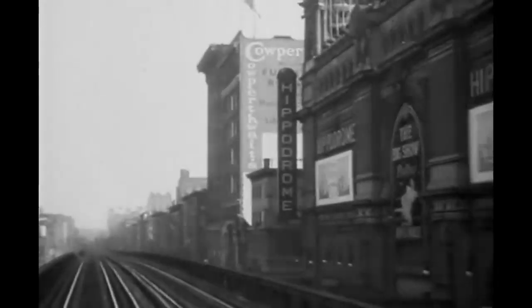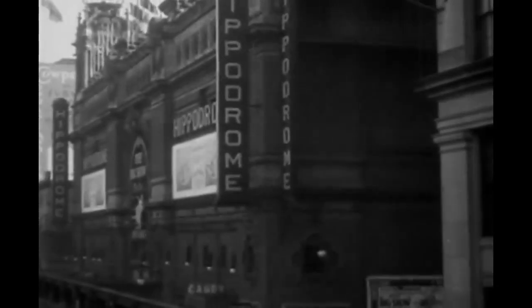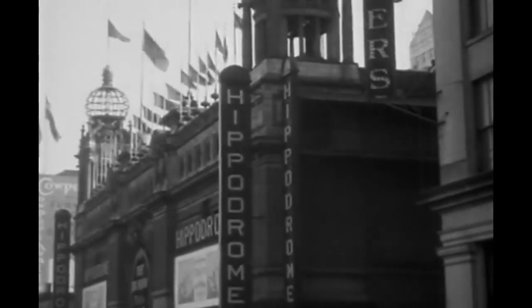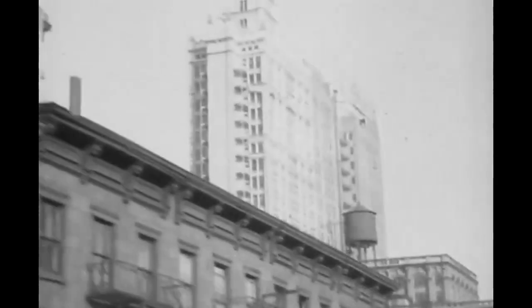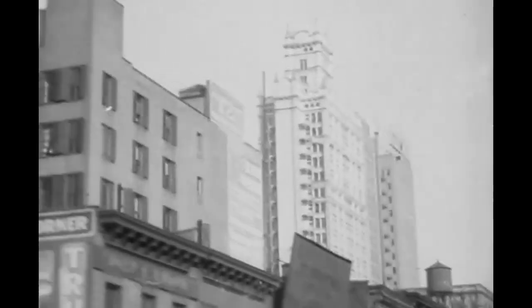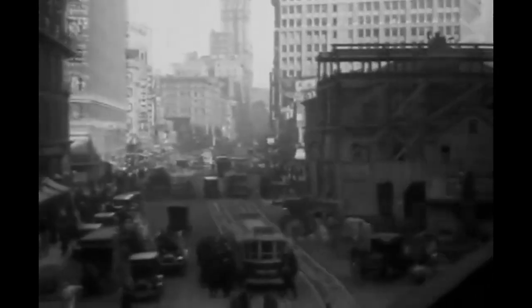The Hippodrome at 43rd and 6th. The 42nd Street Station and Bryant Park. Herald Square, crossing Broadway again at 34th Street.